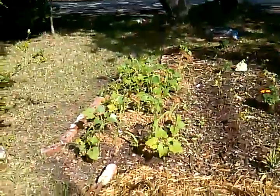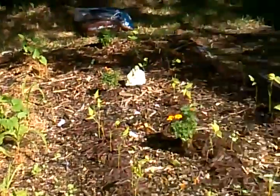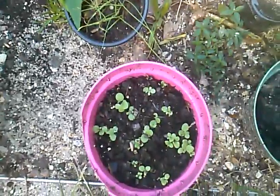I forget what the hell that is. You know, I just got all kinds of stuff growing. There's my Three Sisters garden over there. It's definitely grown up since the last time y'all saw it. Let me walk over here real quick. Right here I got tobacco, and it's starting to do good.